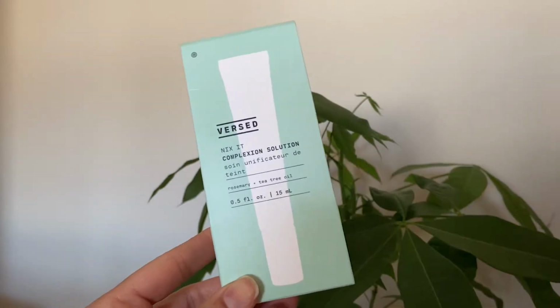So try not to touch your face, and also try not to pick any pimples or any spots that you might have. This is super hard, I know. Don't do it. Try not to. Instead of trying to pick at or aggravate any spots that might come up, try to just reach for an acne spot treatment. This is my favorite one.